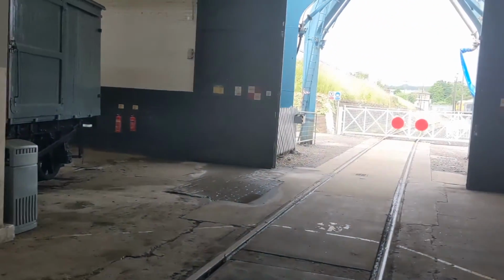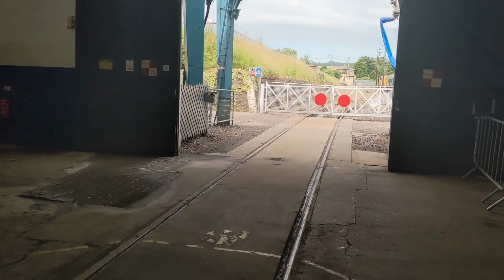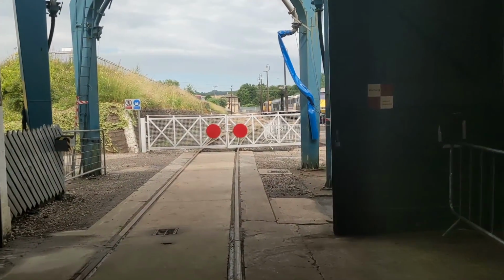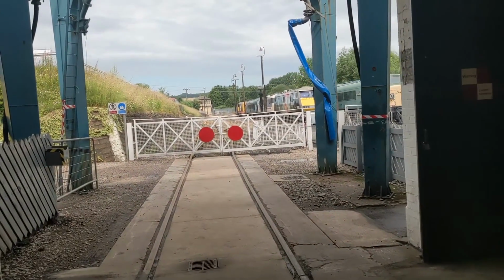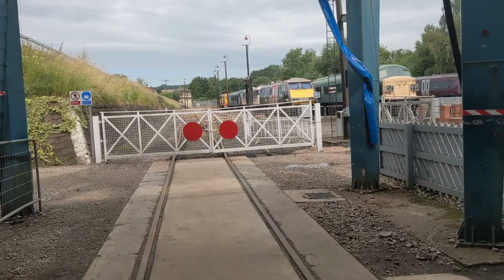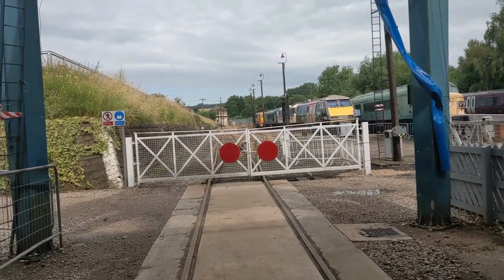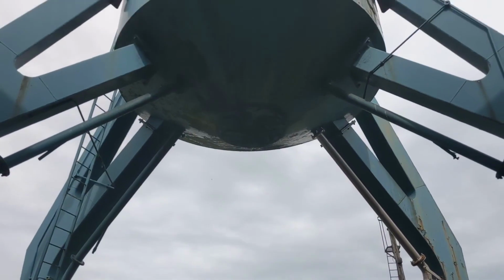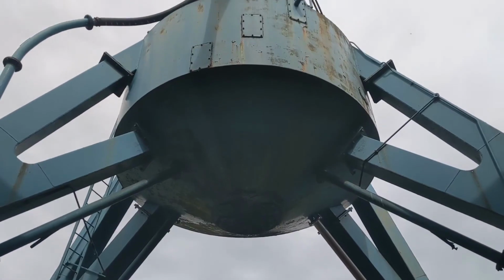This structure just outside the door was nicknamed the Spider, and is a sand hopper that was used to provide diesel locomotives with sand for slippery tracks. Unfortunately, it didn't work too well, as condensation caused the sand inside to become damp and clog up the pipes.